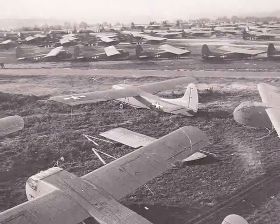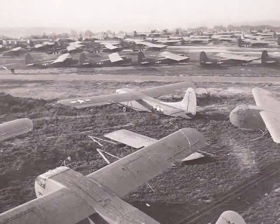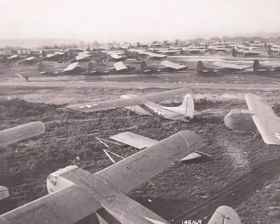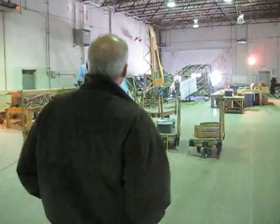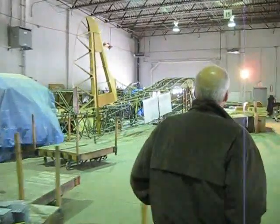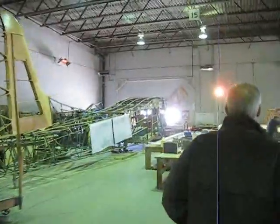Out of the 14,000 combat gliders used by the United States in World War II, only 7 remain in museums today. 7, going on 8. With the help of volunteers, a piece of World War II history is being rebuilt with the assistance of the same company that originally created it so many years ago.